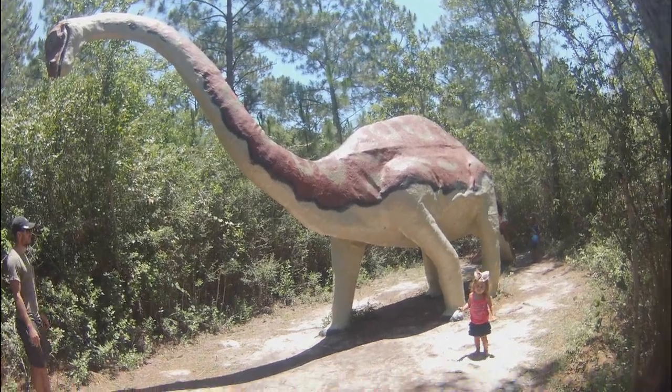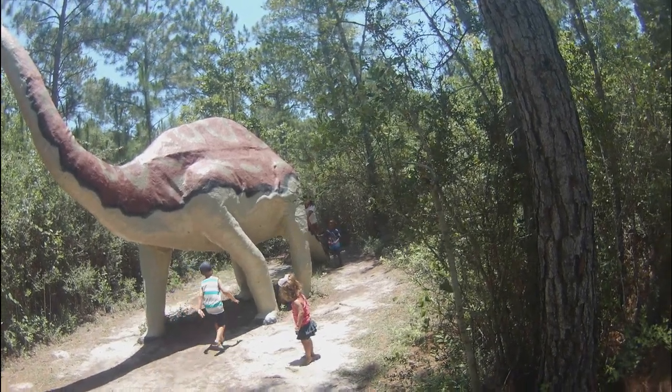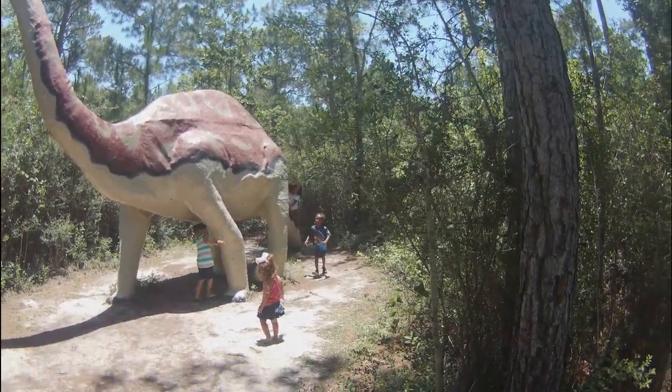Oh, but they have a whole exhibit with them and they all move. Hey, one monkey, wait! I want to go there, I want to go there! Oh, sorry, no, it's fine.